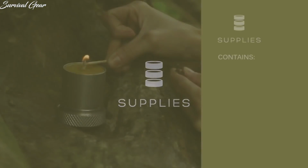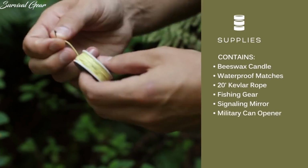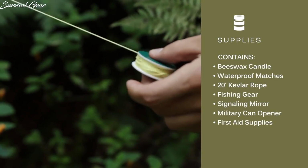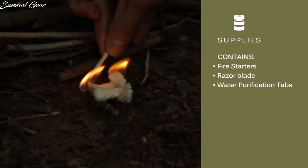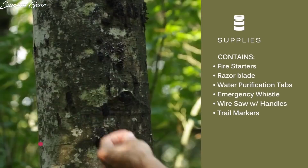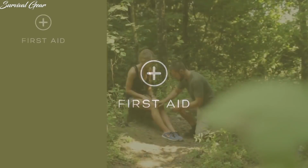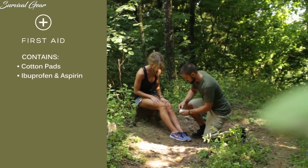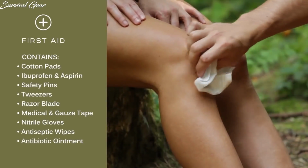Vessel Supplies contains an amazing variety of camping and hiking accessories. From day trips to long excursions, it's great for any adventure. Vessel First Aid is one of those items you hope you'll never have to use. We've packed Vessel First Aid with the most common items required.